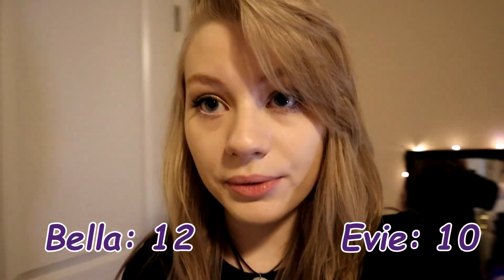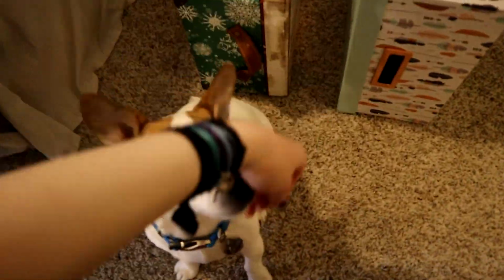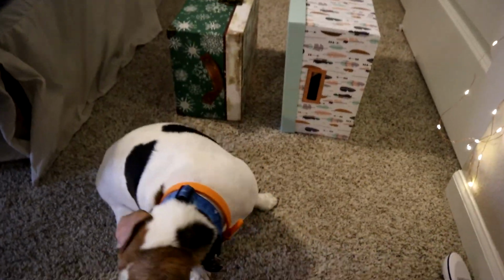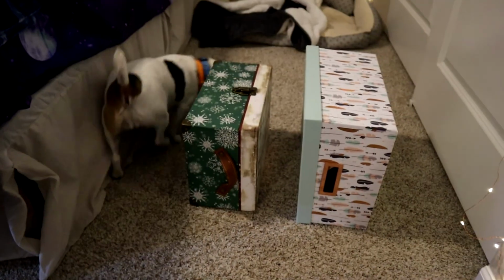Final challenge is to throw a treat and see if they go through a hole that is slightly too small for them or if they go around, which is the smart thing. So we're gonna have Evie go. Okay, I'm gonna throw the treat through the hole. And now oh, she goes right around. And now we're gonna try with Bella. So I throw the treat through. And what she did, Bella. Okay. And she goes around too.